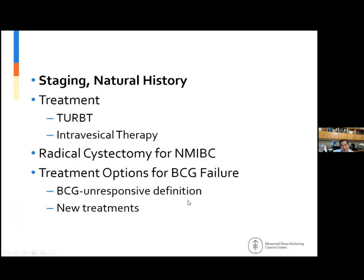All right. Hello, everyone. So today I'll be talking about non-muscle invasive bladder cancer. I changed the talk a little bit since last year, since there have been some new developments in different treatment options. So at the end, I'll be discussing pembrolizumab and Instiladrin. I'll start by talking about the staging and natural history of bladder cancer.